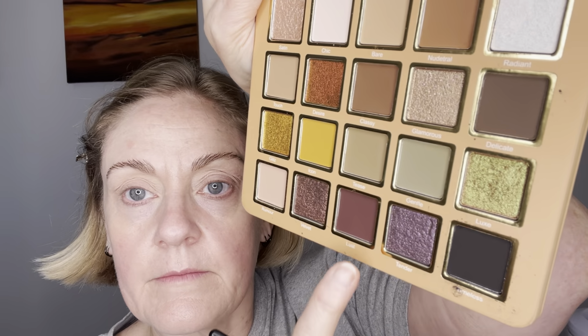Just going in with an all-over shade called Rumor. Something I can tell you about this palette, the pans are very large and square, but I don't know how deep they are. Then going in with the shade Lust, which is a deep purple to brown matte, and I'm doing a halo eye today.